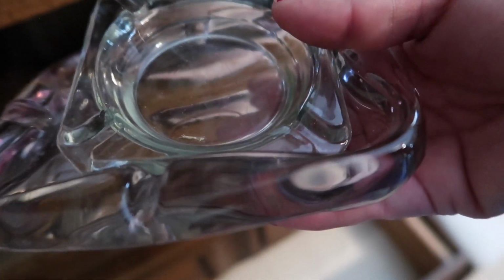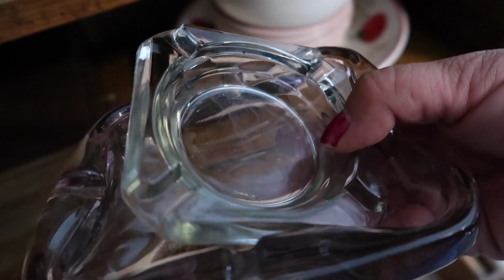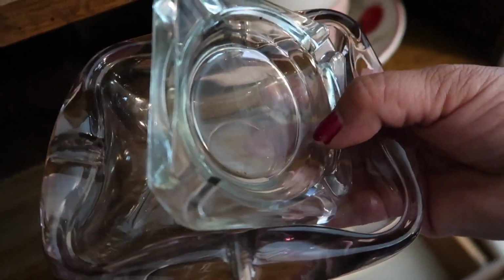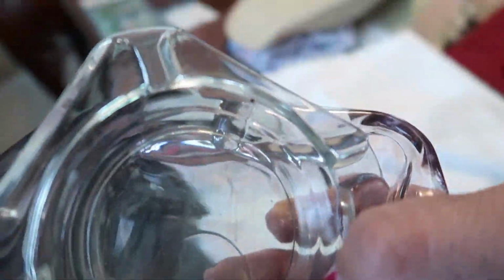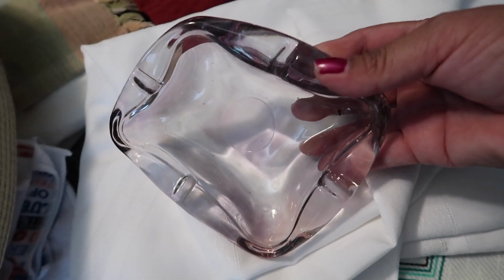This used to be kept here for Jay's aunt. He used to visit, she smoked. So we don't have any other smokers that come around, and so I think I could probably get rid of these. Maybe I'll just keep one just in case, but we'll see. And that one's a pretty one. It's like a purple. Isn't that pretty?